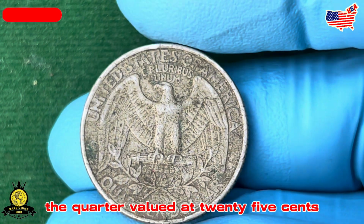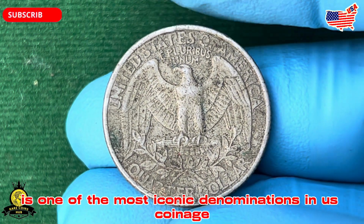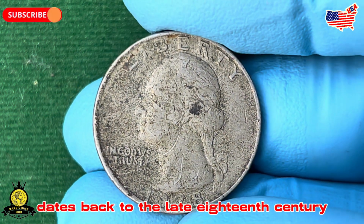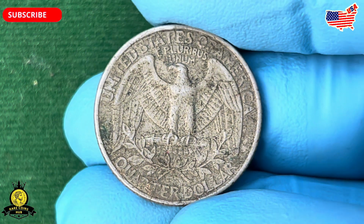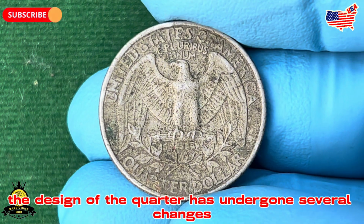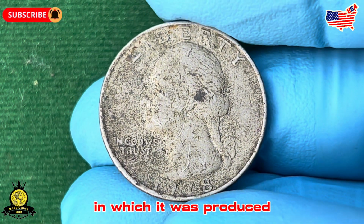The quarter, valued at 25 cents, is one of the most iconic denominations in U.S. coinage. The history of the quarter dates back to the late 18th century, with the first quarter-dollar coins being minted in 1796. Over the centuries, the design of the quarter has undergone several changes, each reflecting the spirit of the time in which it was produced.